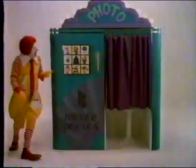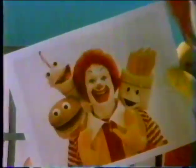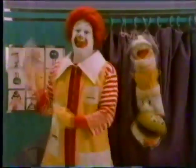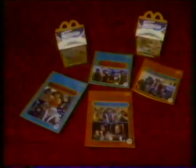Oh. A photo booth. I think I'll try it. What a great shot of me. And the McDonald's Happy Meal, guys? Surprise! Hamburger, fries, and soft drink. All regular size. You got the picture. Ho, ho, ho! When you buy McDonald's Happy Meal featuring Santa Claus the Movie, you get one of 4 full-color storybooks or coloring books. Thank you, Santa. Ho, ho, ho! McDonald's Happy Meal featuring Santa Claus coloring or storybooks.